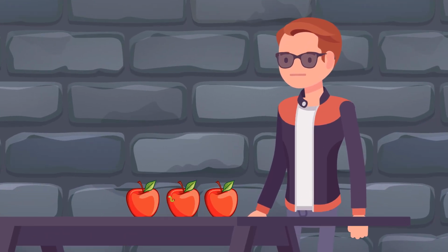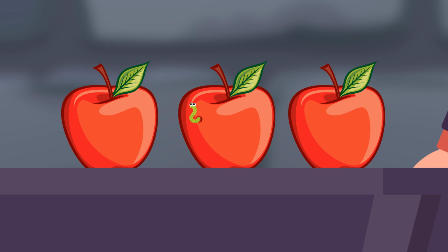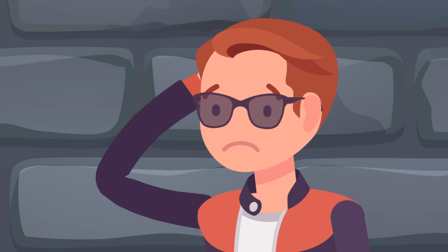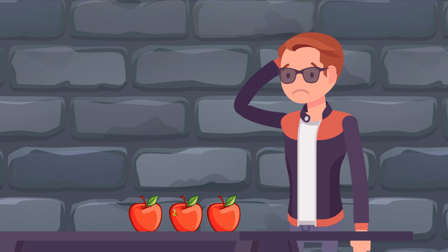There are 3 apples, but only one of them is safe to eat. The other 2 are poisonous. Unfortunately, Mark can't skip breakfast. Which apple should he eat?